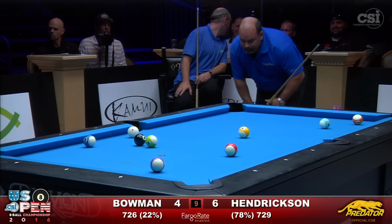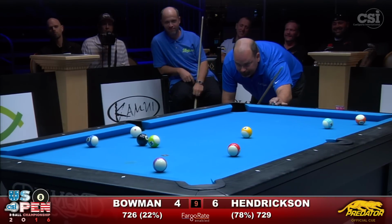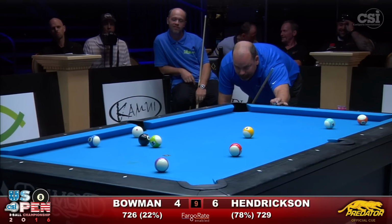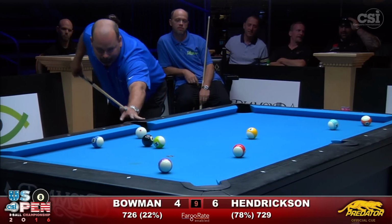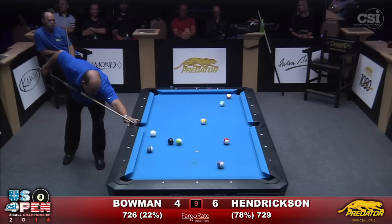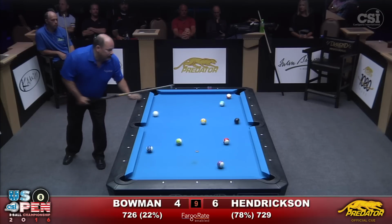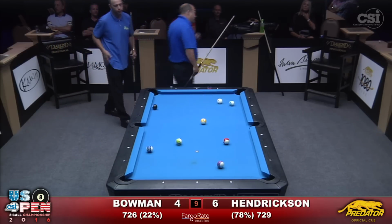Mm-hmm. There isn't one positive about this shot, but hold on to your seats because if he executes this, it's going to be a great shot. It'll be the shot of the tournament. Well, the thing is, it is possible. Mm-hmm. Can he do it in his mental state of mind right now? I don't think so. This is a shot and a half, folks. Two side pockets to deal with. He hit it good. No. He needed to get inside that ball. Correct.